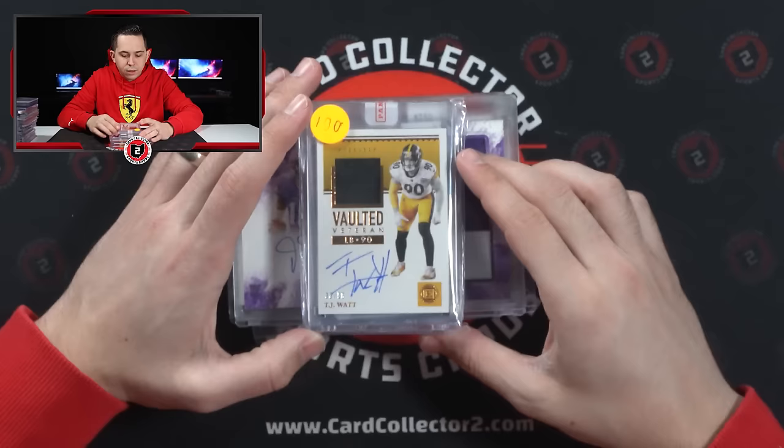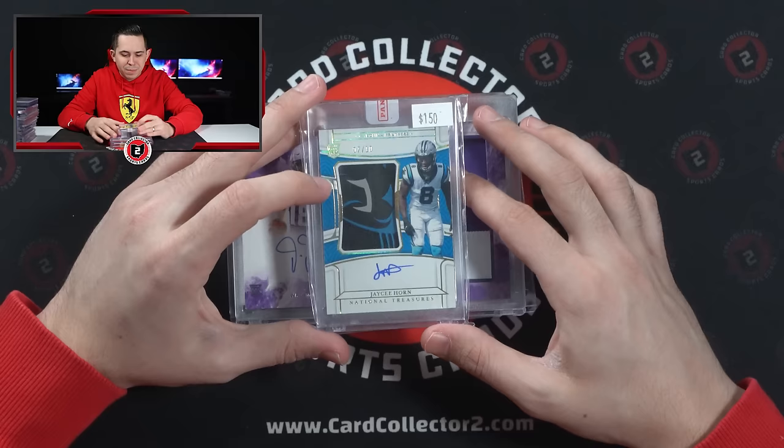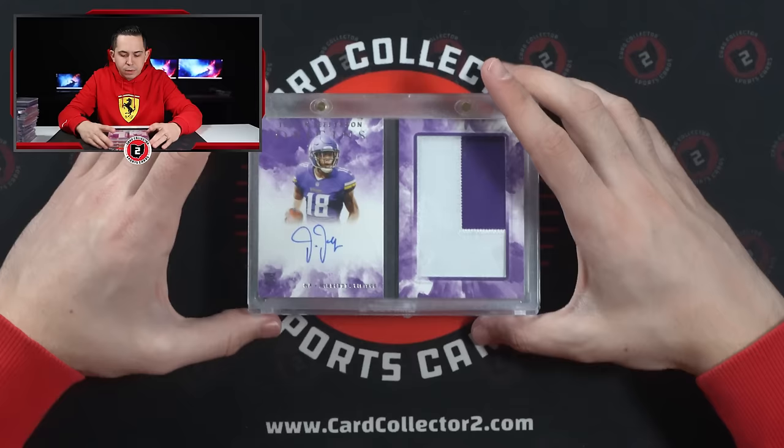All right, TJ Watt, Jersey Auto from Encased out of 50. Dominguez, Patch Auto out of 7. Really, really sick. Check that out. JC Horn, Patch Auto from NT out of 10. Panthers logo. And then I think the rest of the Jefferson deal is in the other briefcase. I think just the booklets were in this one because this one had the most space. But the Jefferson deal was obviously one of the highlights of the show.